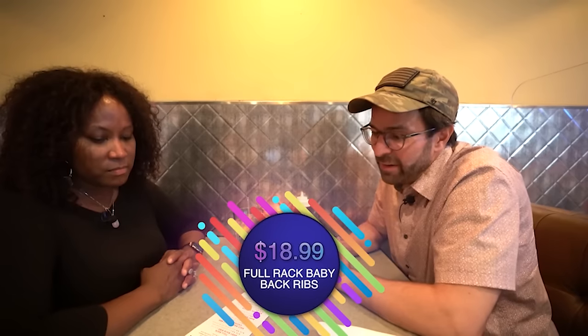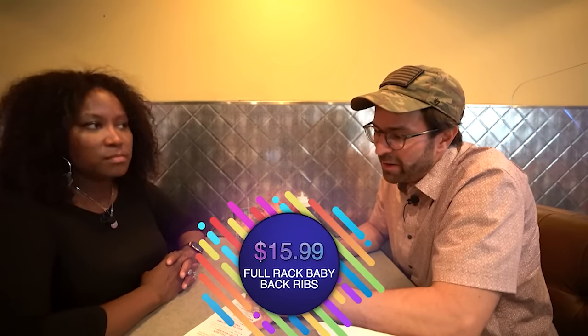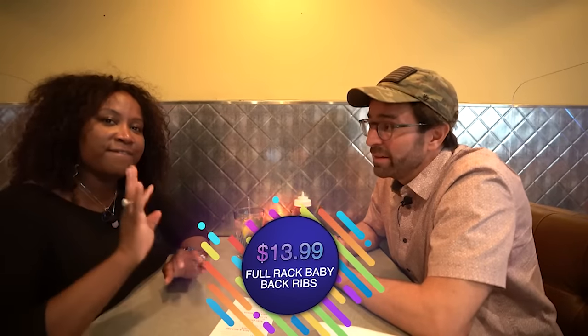And these are some of the cheapest ribs you'll get near the strip. I mean, the price, especially with the card, right? So a full baby rack is $18.99, with the card $15.99, and with the card and playing also $5, you get $13.99, another $2 off. Nice. And it's served daily starting at 4 p.m. So bring your appetite. And we'll let you know how it is.